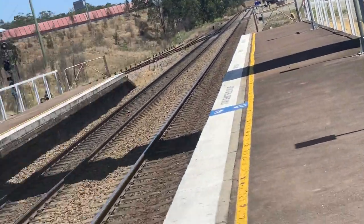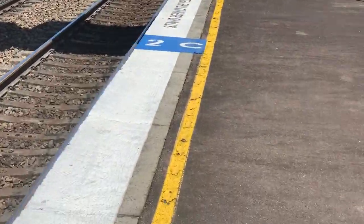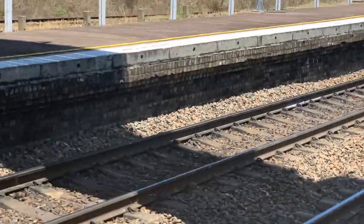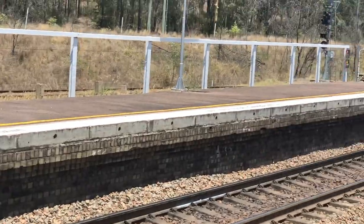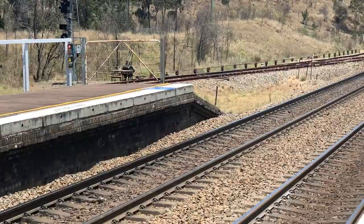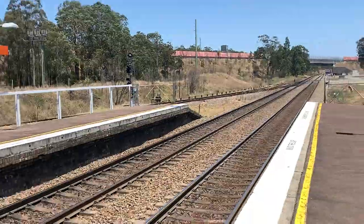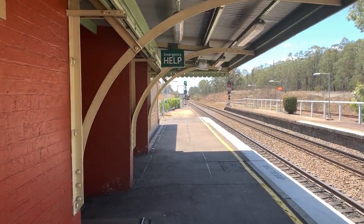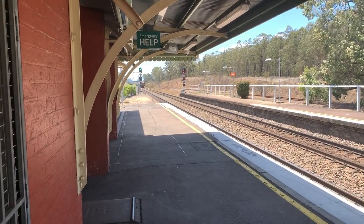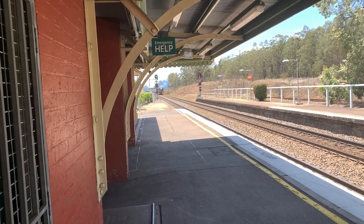And there's a two-car marker there. And then I'll get over here and I'll zoom in a bit. That's your two-car marker just there. Train passing through platform two here at Branxton at a slow speed. Pacific National.